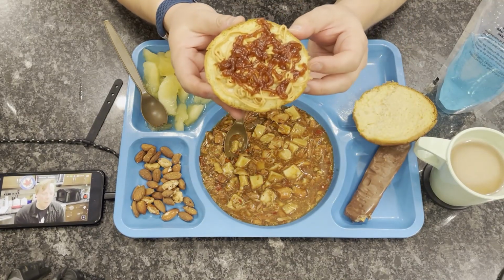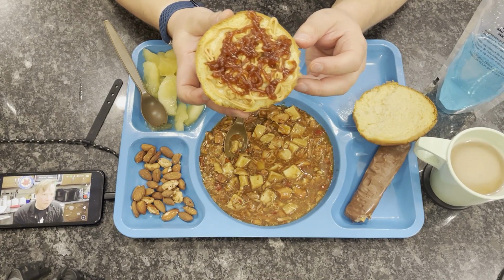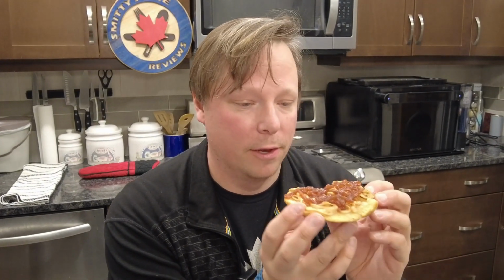But there's our PB&J. If you've seen me eat one of these, you're going to see me eat thousands of these. They're good. Now the bun itself, some people say smells weird. I've never picked that up. Some are like, oh, it smells a little bit like chemicals. I've never picked that up from this thing. I think this particular one's a little drier than usual. And that's kind of how it comes out.